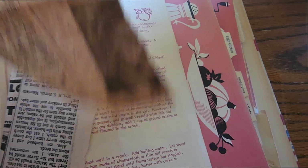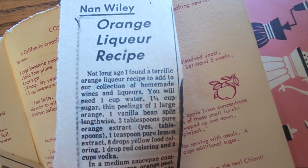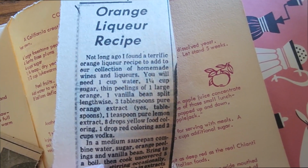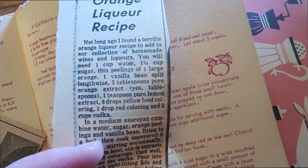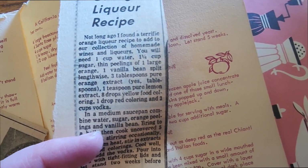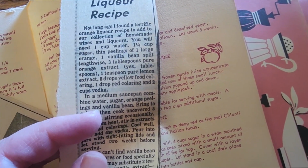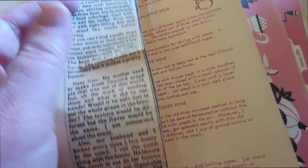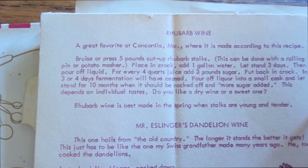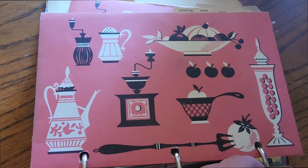Kansas City potatoes. Nan Wiley's orange liquor recipe. Not long ago, I found a terrific orange liquor recipe to add to our collection of homemade wines and liquors. You will need 1 cup of water, 1 1/4 cup of sugar, thin peelings of 1 large orange, 1 vanilla bean, split lengthwise, 3 tablespoons of pure orange extract, yes, tablespoons, 1 teaspoon of pure lemon extract, 8 drops of yellow food coloring, 1 drop red coloring, and 2 cups of vodka. There you go. Some orange liquor. Rhubarb wine. Ooh. Dandelion wine. Isn't that pretty? I think it's pretty. I like those.